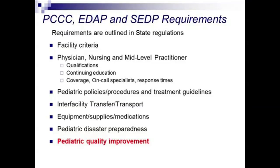You can see that there are other elements here that match fairly closely with the categories that Kate reviewed and that are outlined in the 2009 AAP document, Guidelines for Care of Children in the Emergency Department, as well as the Pediatric Readiness Assessment. And a key requirement that we have focuses on pediatric quality improvement.